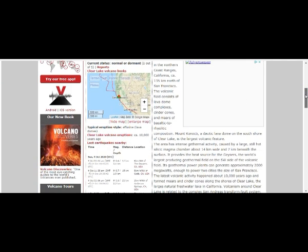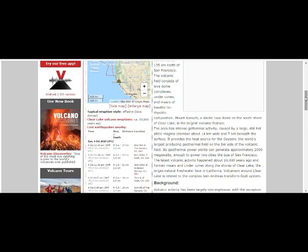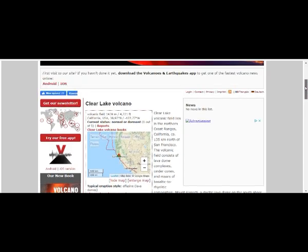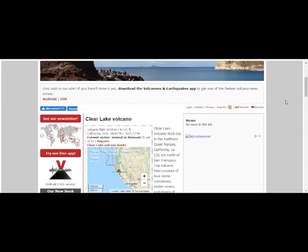Typical eruption, effusion of lava domes. And the last eruption, as we said, was about 10,000 years ago. So all of you there, please be very careful because the whole of California is lovely. This is what makes it so beautiful, all these mountains and lakes. But this is, of course, one of the high-threat volcanoes of California. I'll leave links below for you for this.